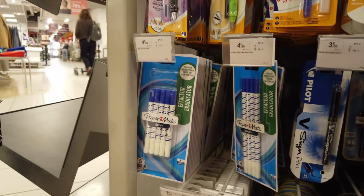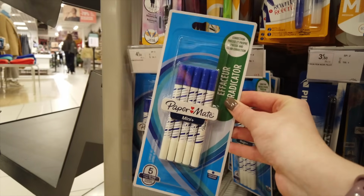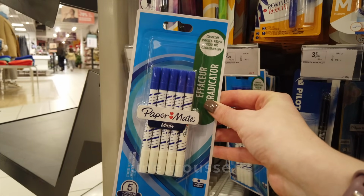They use pencil that erases, but in France you'll actually find these eraser pens that will erase a certain type of ink, usually from a fountain pen. So kids have what's called a trousse.